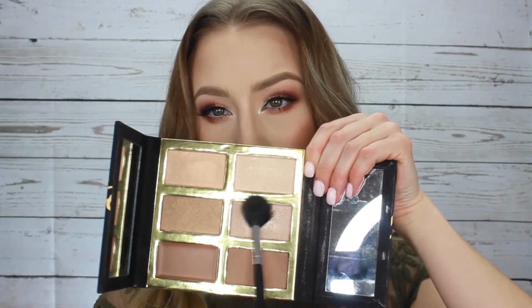Yes. Work it. And if you want to be even more extra, which I am, I like to take highlight and pop it on my, what do you call those things? Collarbones? Clavicles? I don't even know what the word is. And don't forget your shoulders. But this is the final look, guys.